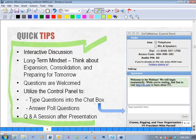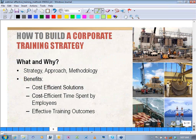We do want you to think about the presentation and format about what's the long-term, how does this affect us long-term, and this is an excellent subject for that based on building a corporate strategy. So this will be all over this single subject item of long-term mindset for expansion, consolidation, maximizing your workforce, and so on. Questions are there. Use the question panel, and then we'll have a few polls going along as we move between subjects. So let's take a look.